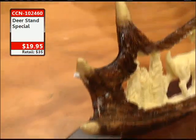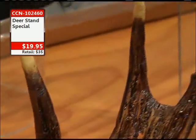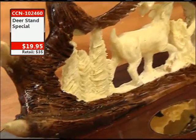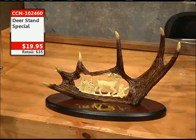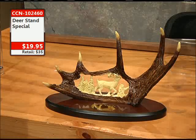If you have some fixed blades at home that you would like to display, when I see an item like this, I automatically think it needs to go on the mantle. A lot of our blades, too, we do a custom lasering on the blade. You wouldn't dream of putting it in a sheath, so you need a stand. So this is one of the few stands we've ever had on sale, especially one this decorative.